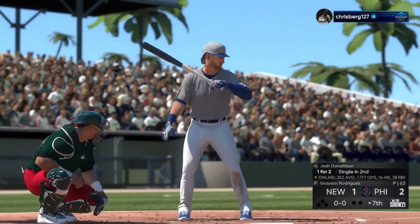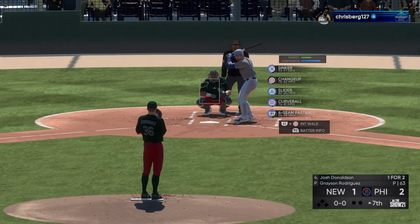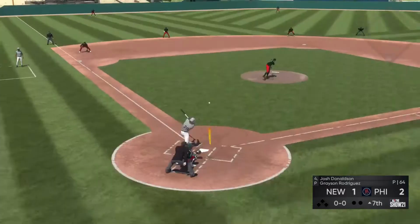Seventh inning ready to roll, and that'll give way to the third baseman, Josh Donaldson. Down by 1. I'm interested to see how they approach this as an offense, especially if they get someone on base early in the inning.